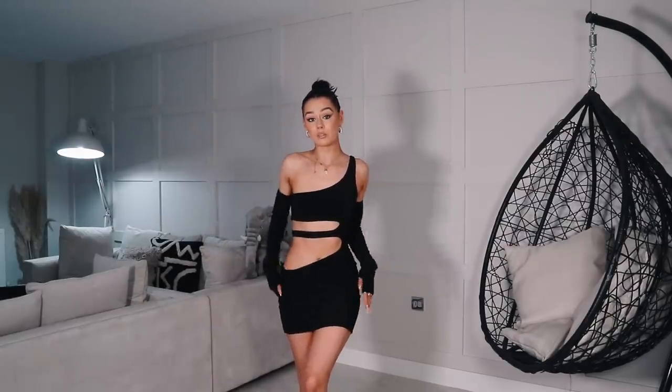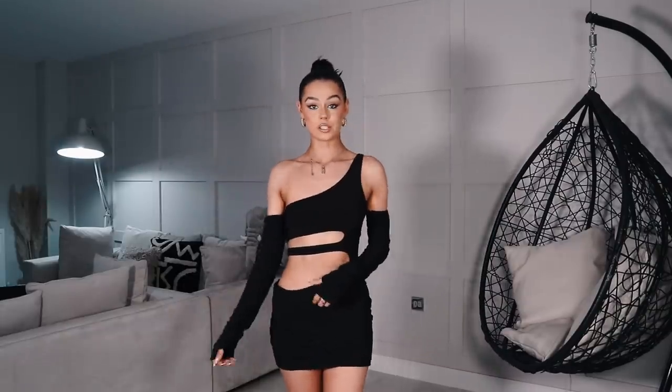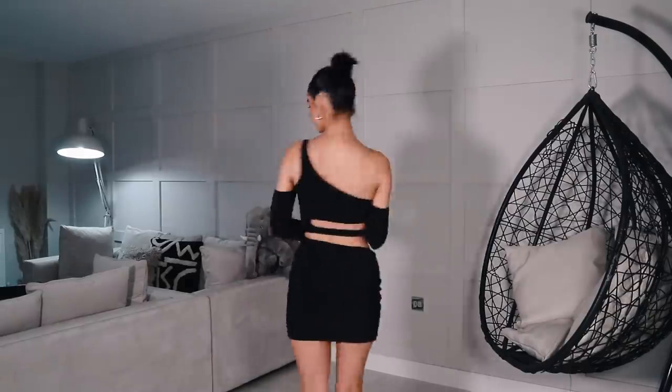This dress as well, I've got it more asymmetric. If you don't want this area out, don't worry, because you can literally pull it up and have it straight across like this. It's totally up to you. The beauty of this material, guys, because it's stretchy, you can maneuver it where you want it. And if this dress isn't sexy enough or groovy enough, here's another.